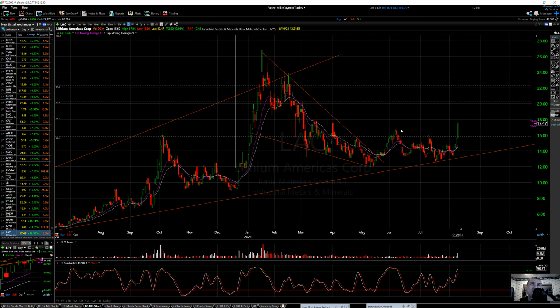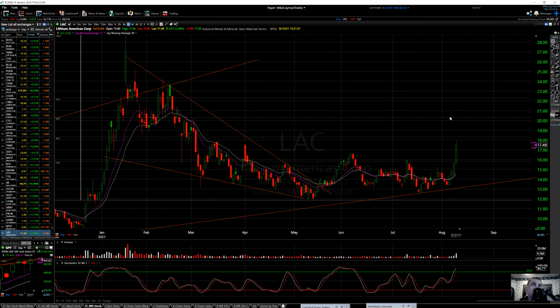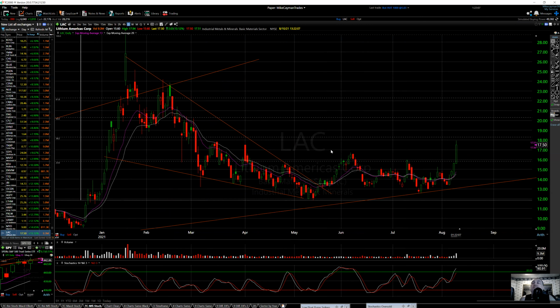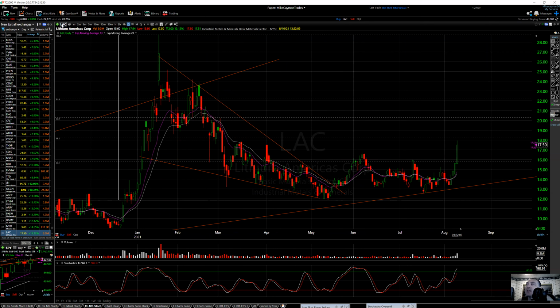So if we can keep going, 18 to 20 level, I'll look for that immediately. And then your stop on this, the ultimate stop's 12 if this really goes south. Or I would put in right here this 15 stop, right around the 13 EMA. So that's really good, LAC.